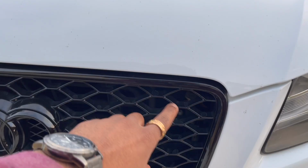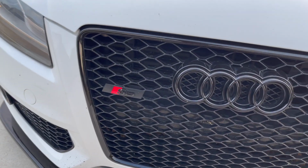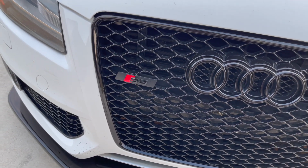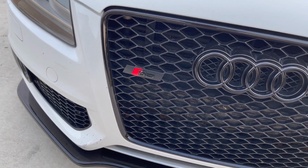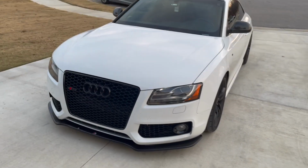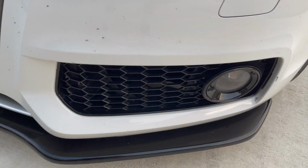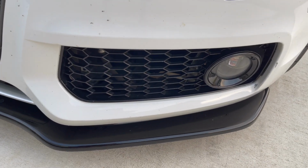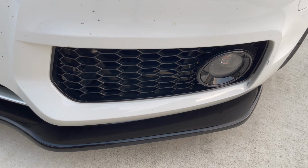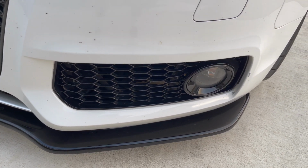And I went with the black trim and then the black Audi rings. And then I ended up ordering the S5 badge separately from eBay, and got that in black as well. So it looks pretty clean, and don't mind, the car's pretty dirty right now, so I'm about to see a lot of bug guts. But next up, I had the mesh fog light grills. Those are from eBay as well. I think those are roughly about 20 bucks, pretty cheap, and it's a nice mod. Makes it look pretty good.